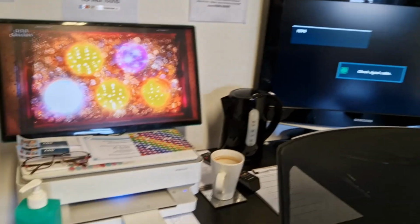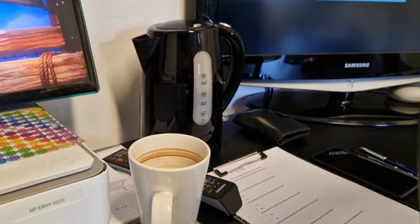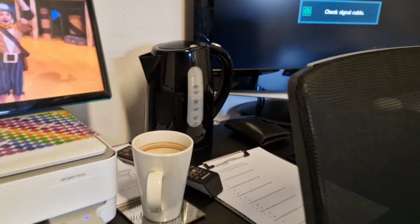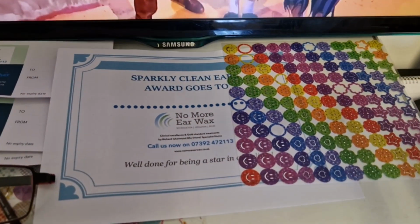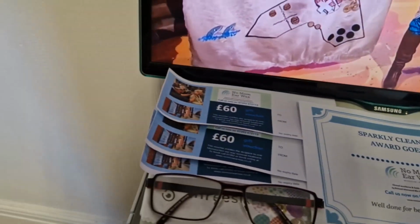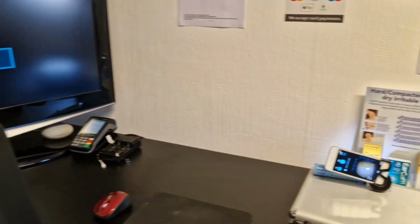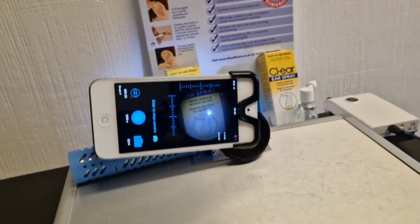Anyway, so that's that. That's my desk. Most important thing on my desk is my brew, complete with a couple of tea stain rings at the top of it. Certificates. Everyone gets certificates. All the little people, and stickers, vouchers, something to clean with, and a printer. Then this is my endoscope.